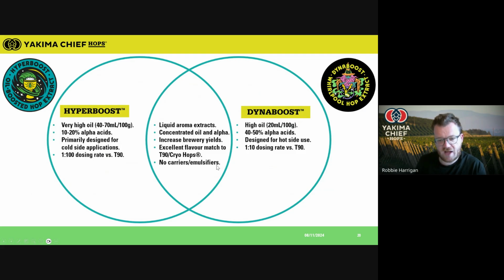A really great point is there are no carriers or emulsifiers. So if it comes to labeling requirements or any regulations such as that, there are no other products being introduced at the same time. They're all hop derived. It's all hop products. We see an excellent flavor match, as I mentioned in the sensory overview, to T90 or Cryo. I know that with hop products maybe 10 years ago, there was some skepticism or uncertainty around using them because they may have had some artificial or synthetic flavoring rather than an actual hop product. But these taste and smell like the real deal because they are.